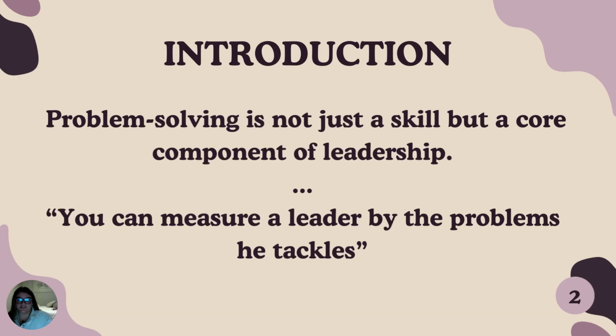Problem solving is not just a skill, but a core component of leadership. Leaders are often defined by their ability to address and solve problems effectively. John C. Maxwell was even so bold to quote himself in this chapter about problem solving by saying, "You can measure a leader by the problems that he tackles."